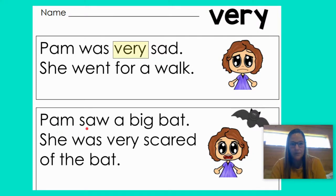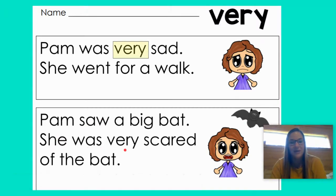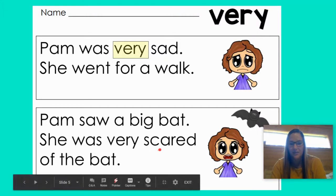Pam saw a big bat. She saw a big bat. I can check that with the picture. She was, there's our word, very, this is a big word. I see an S blend, sk. She was very sk. Let's look at our picture.